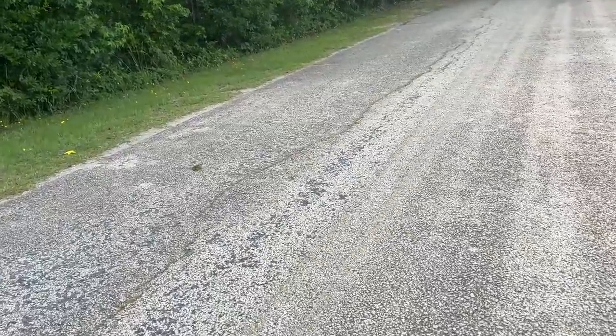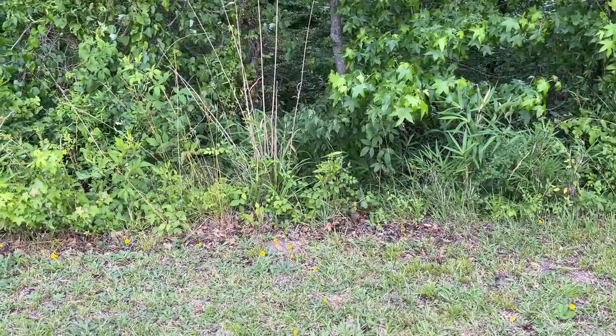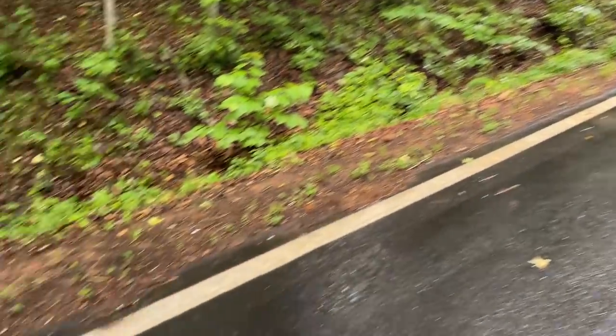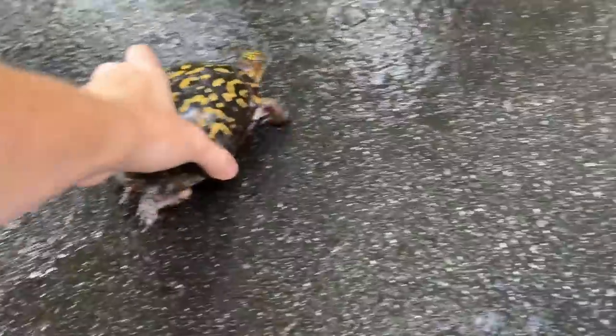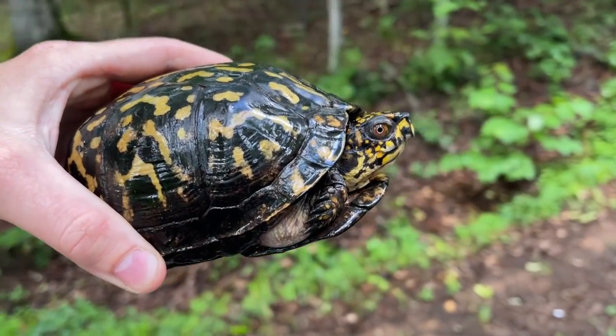A bullfrog was not on the list of things I was expecting to day cruise today. That was kind of interesting. Well, we got another dosing of rain. And there's box turtle number three. Got a car coming, I think. Can't tell if that's thunder or a car, but either way, we're gonna move him out of the road.